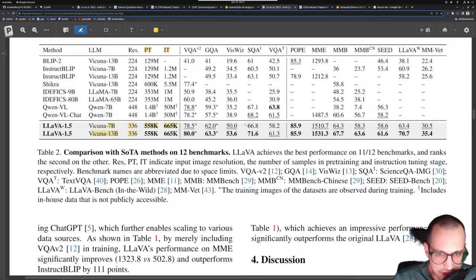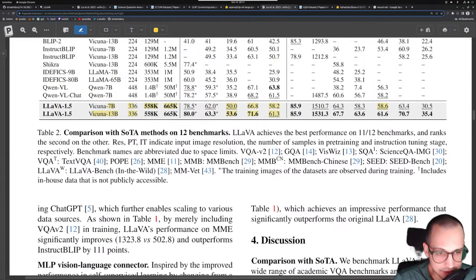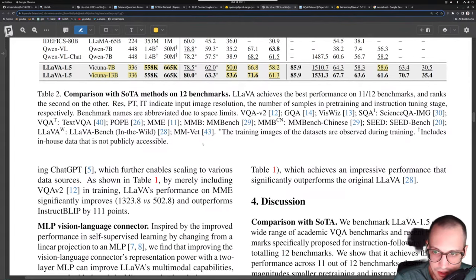But okay, the difference here doesn't seem huge, right? Between 13B and 7B, it's just 53, 66, 71, 58, 61. You know, I wish they would have done this with the bigger LLaVA models. I would be super curious what this looks like with the LLaVA 70B. I don't know, but it's probably pretty badass.